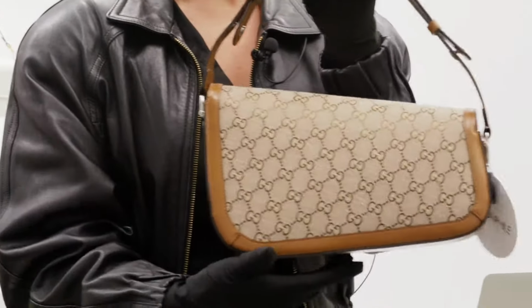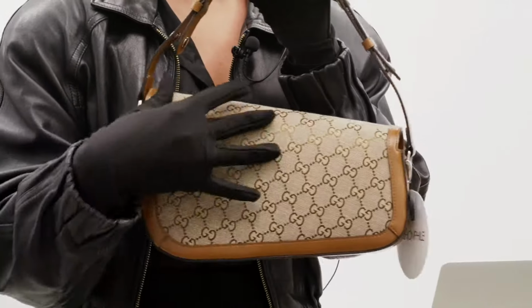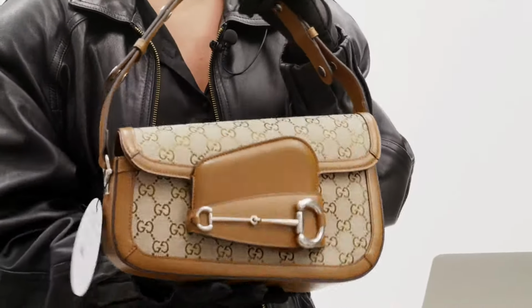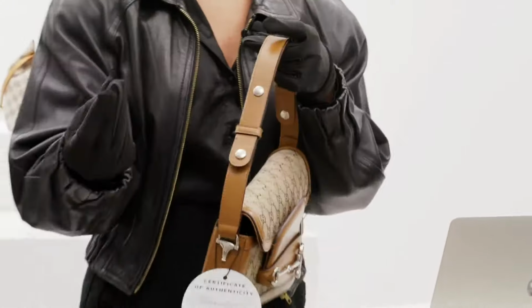But when the light hits it, all of the G's have a little bit of a foiling to them. So they're really, really beautiful when the light hits. It's kind of hard to capture on camera, but it's really beautiful. It looks like it almost has a sheen to it.